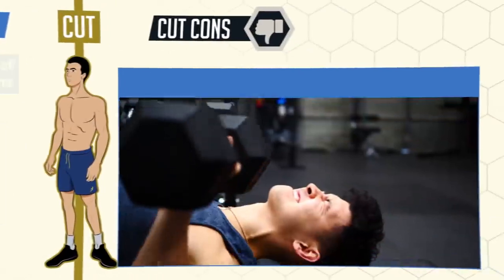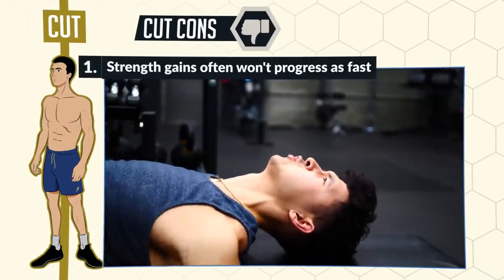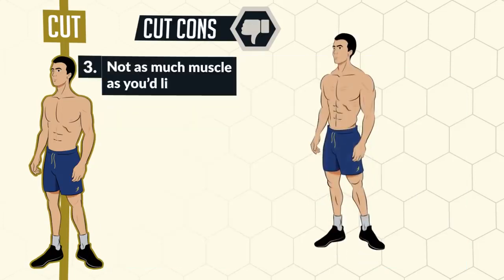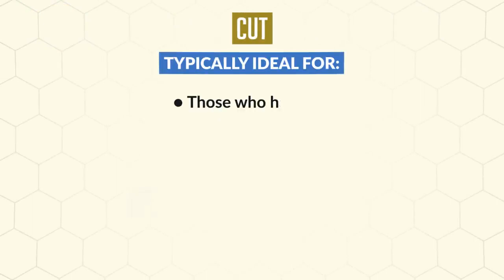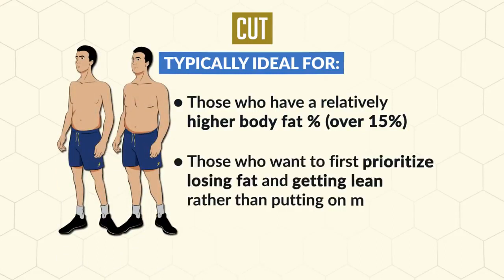On the other hand, the downsides of using this approach are that your strength gains won't progress as well, your workouts will likely be less enjoyable, and if you're skinny, you look leaner afterwards, but you probably won't have as much muscle as you'd like to have. So, based on the pros and cons of this approach, it's typically ideal for those who have a relatively higher body fat percentage, so for example over 15%, and those who want to first prioritize losing fat and getting lean rather than putting on more size.